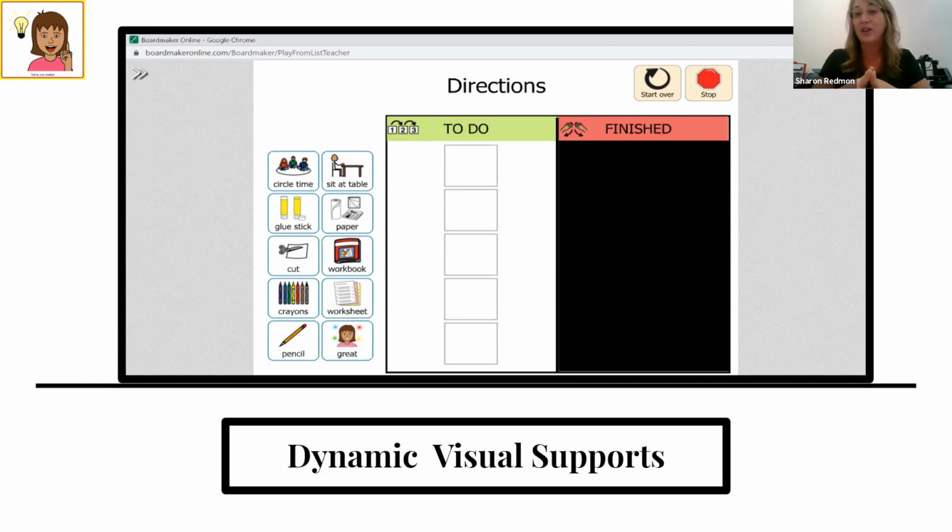What I also love about this is that, again, I can push these out to them. And when we're in the virtual setting, I can ask them, hey, let's open up your Boardmaker account and talk about your schedule today. What does that look like at home? How is that different than what we do at school? And then when they pull that up, they share their screen, and we're able to interact, and I can watch how they are interacting with that.